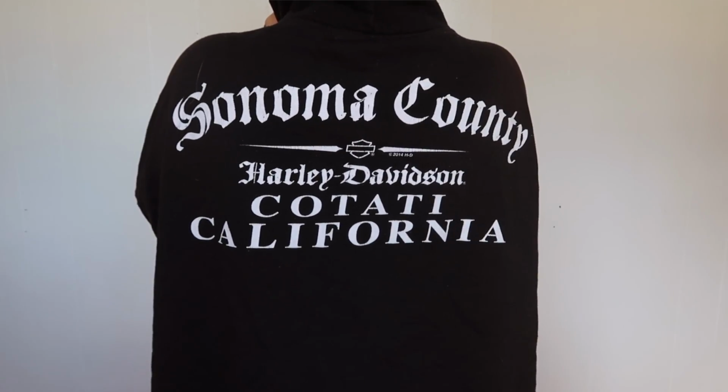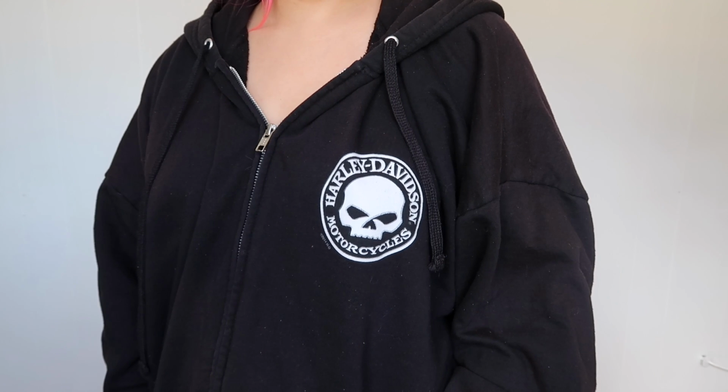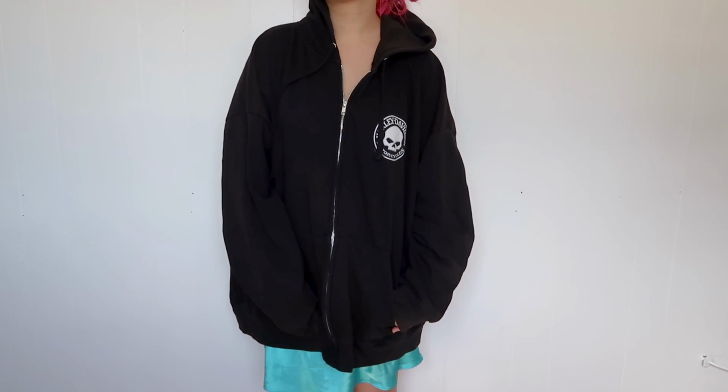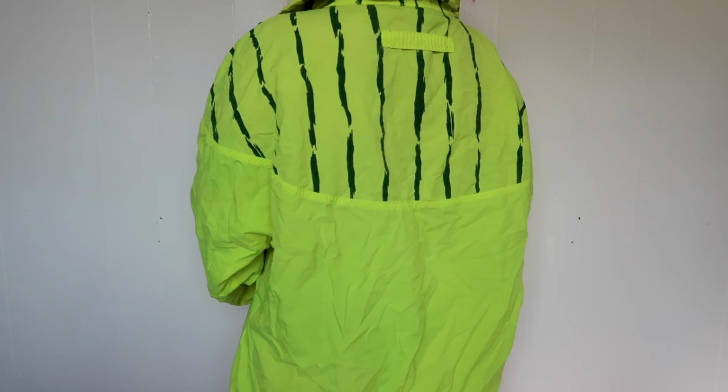I found this Harley zip up. This is from Sonoma, and then here is the front of it. I always love oversized zip ups because I feel like they are so good to wear to the beach. If you're wearing a bathing suit and just wearing this over it, with your bathing suit exposed, I just think it's nice for a windy beach day. And this is a really neon type of windbreaker.